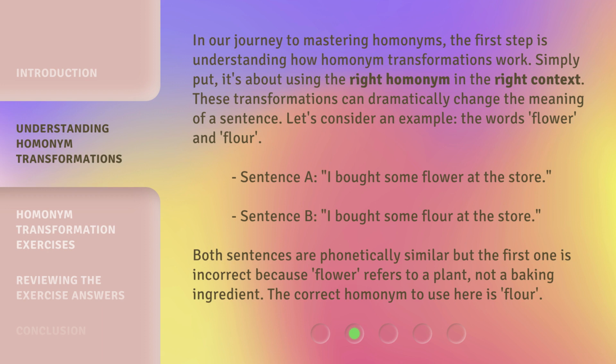Let's consider an example: the words flour and flower. Sentence A: I bought some flour at the store. Sentence B: I bought some flower at the store. Both sentences are phonetically similar, but the first one is incorrect because flour refers to a plant, not a baking ingredient. The correct homonym to use here is flower.